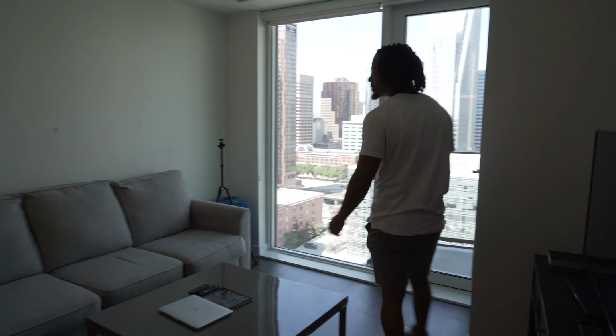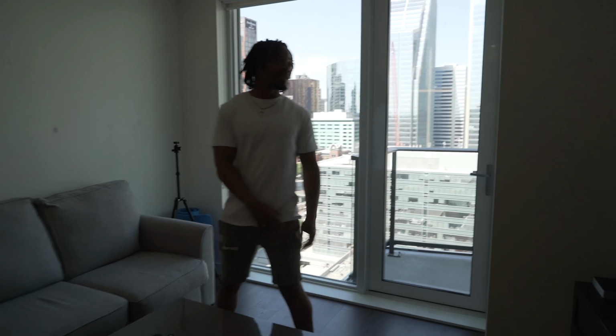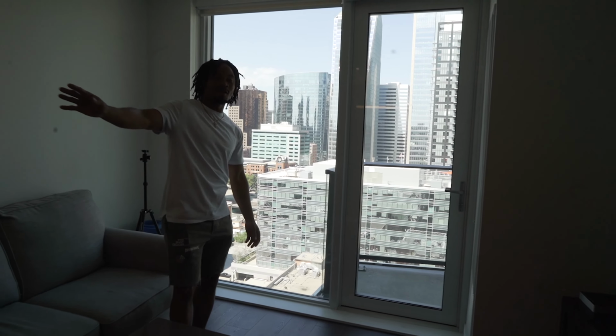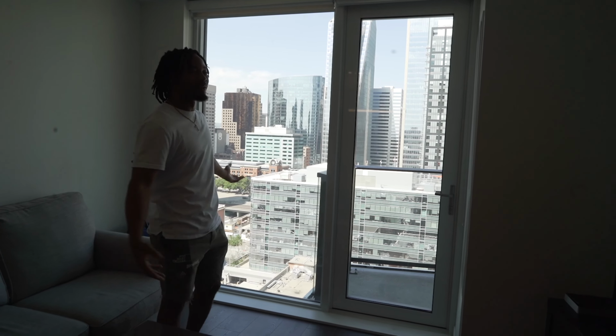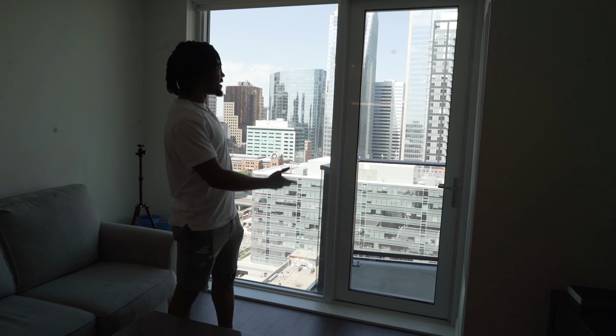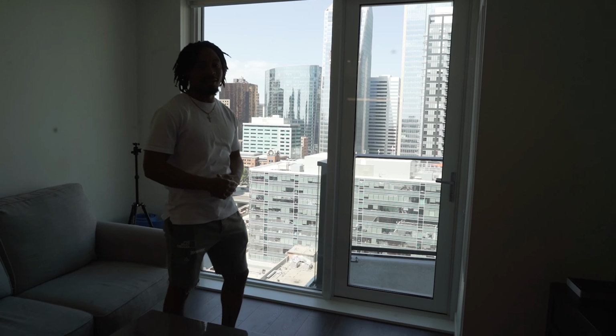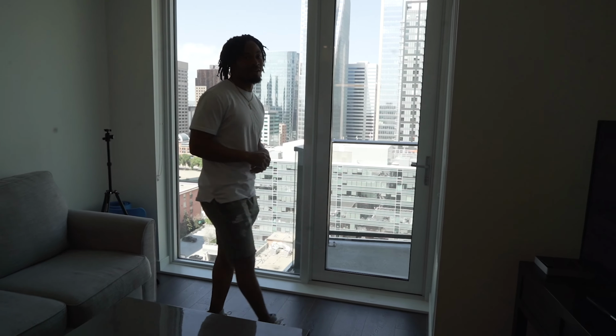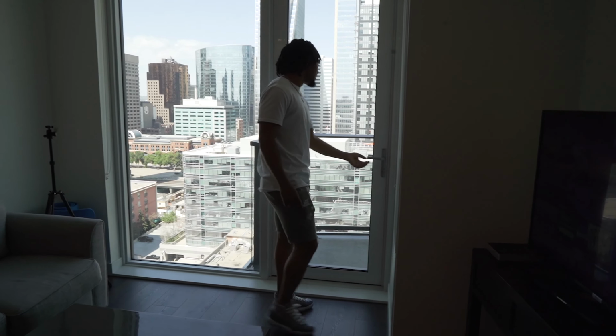And then the last thing, one of the best things I like about this is the natural lighting, because the lights in here are only in the kitchen. So even when I don't want to have lights on, I got perfect natural lighting. Couldn't ask for a better view. Really blessed, man. Really couldn't even ask for a better place to be in.